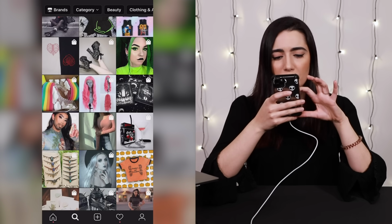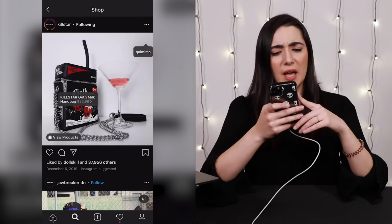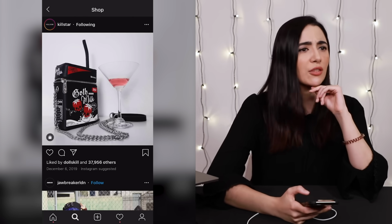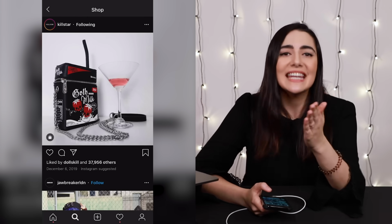Ooh, this is a purse that is called Goth Milk. I kind of am intrigued, but I'm kind of a little weirded out at the same time. Well, there's no pun there. No, it's just Goth Milk. Yes. Oh, no, it's Got Milk. Oh! It's pretty good. It is a pun.